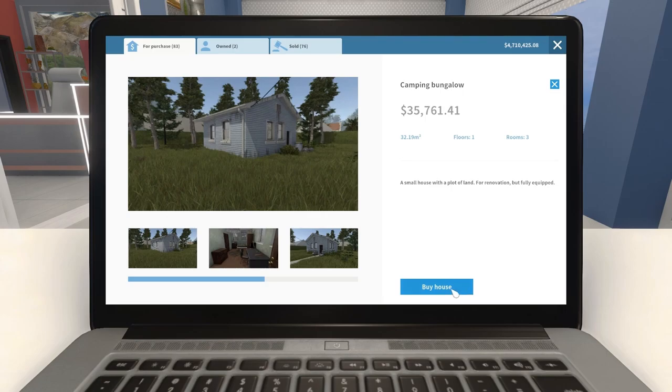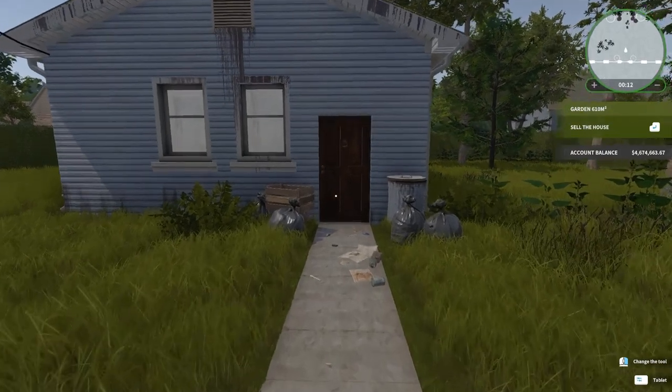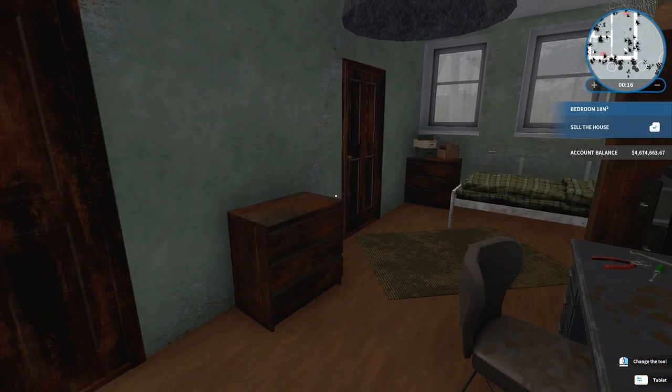Hi everyone, this is Christine, and today we're going to do a makeover of this tiny little bungalow. The challenge here is the lack of space, so I'm going to use bright colors and big windows and really use a lot of contrast to make the room pop.